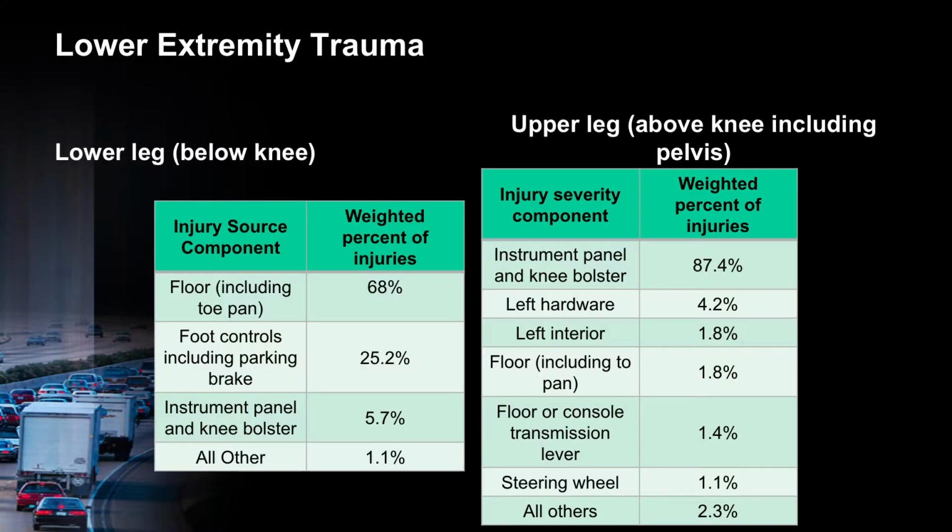And just very quickly, I don't want to spend a lot of time on this slide, but these are the actual parts of the car and how they injure both the upper and the lower leg. For the lower leg, it's going to be mainly the floor intruding in on the patient. That's going to cause 68% of injuries. Foot controls, including the parking brake, 25%. And then for the femur and the pelvis, it's mainly the instrument panel and the knee bolster, so sliding forward into those knee bolsters at the bottom of your dashboard.